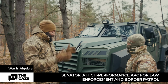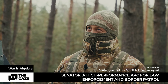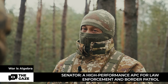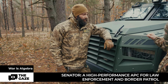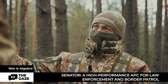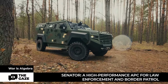Max, tell us about this devil. It was primarily designed for border protection, for delivering patrols, and for transporting military units to specific areas inaccessible to regular vehicles. This dragon will get through any obstacles. It's also used for shooting down unmanned aerial vehicles. One can notice the Ford sign on the steering wheel, even though the car is manufactured by Roshel.